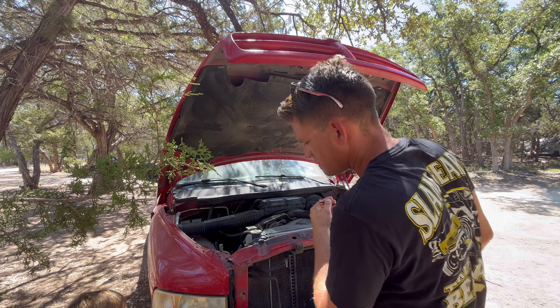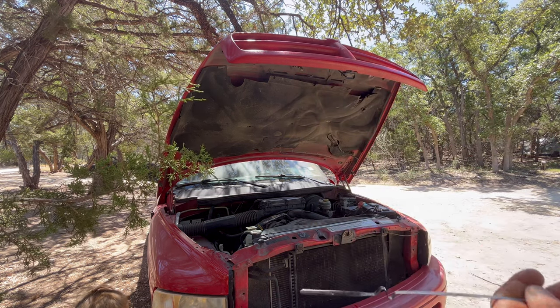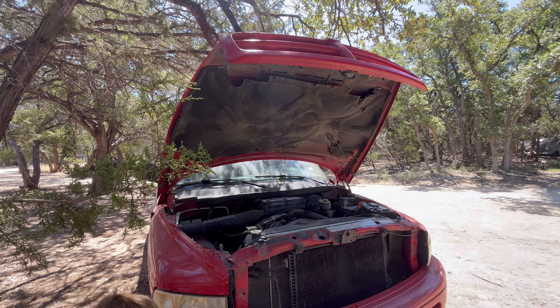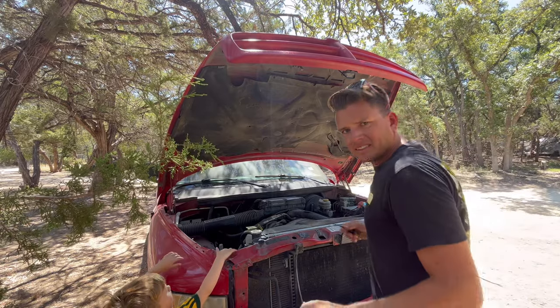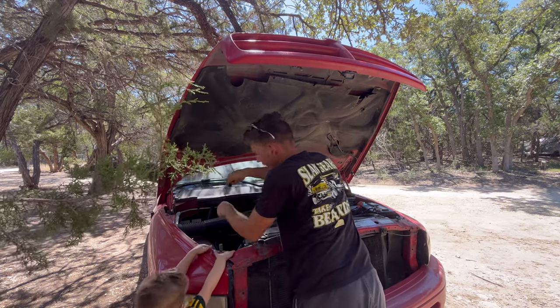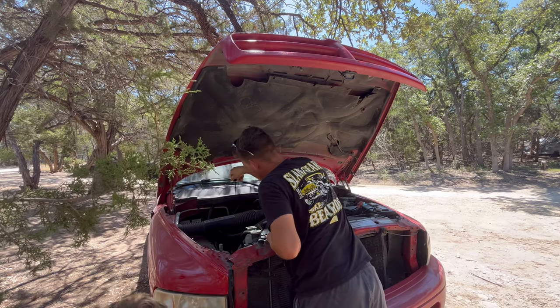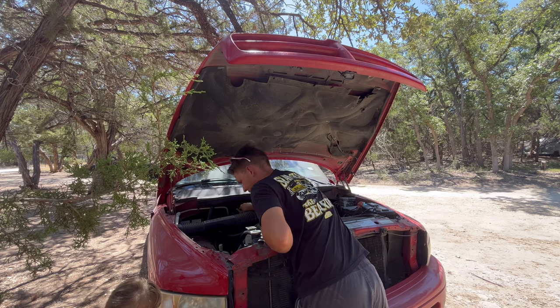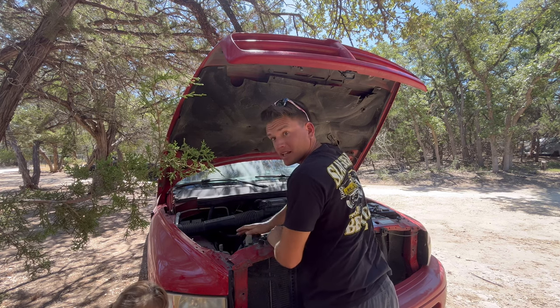Ooh. Look at the fluid. Looks about like the asphalt. Ugh. That's a good thing. So I don't quite know what I'm going to do with this truck. I think we need to see if the trans will come around first.